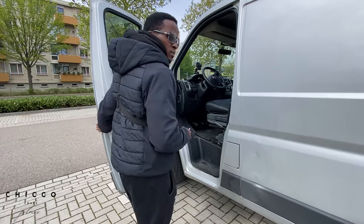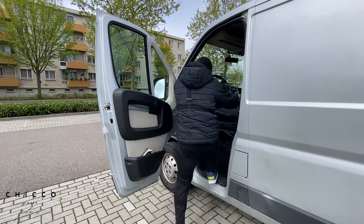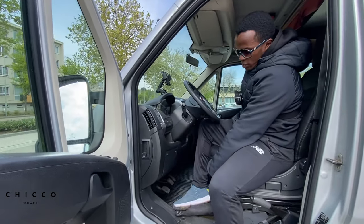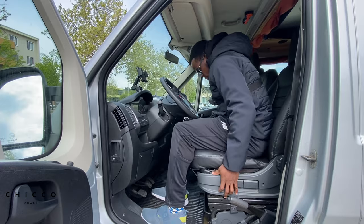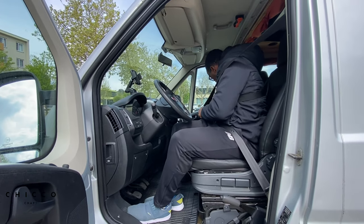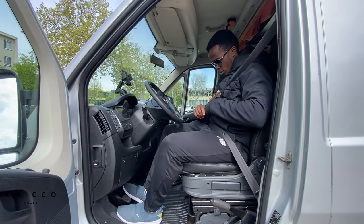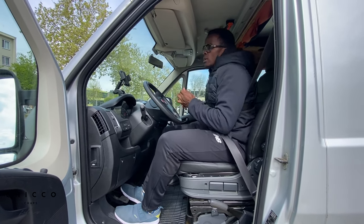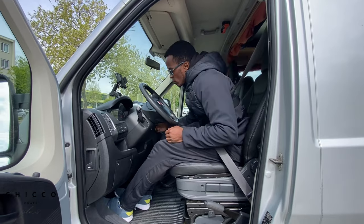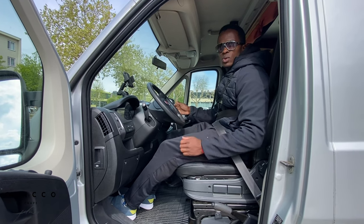Hey, man, this life, man, camper life. So rule number one, adjust your chair to your comfortability. I think I'm fine. Seatbelt. These first world countries, they don't joke with seatbelts. So seatbelts, lazima. And we are good to go.